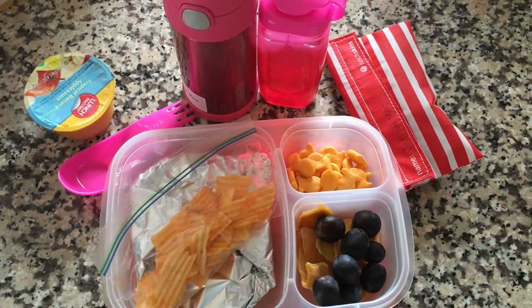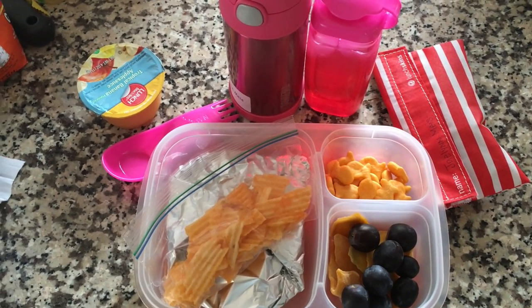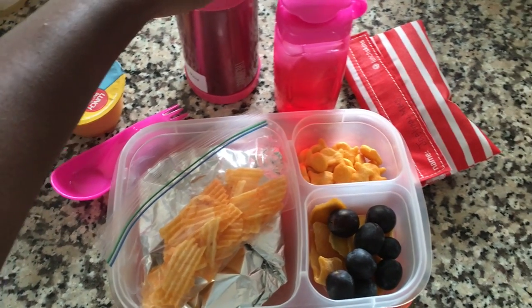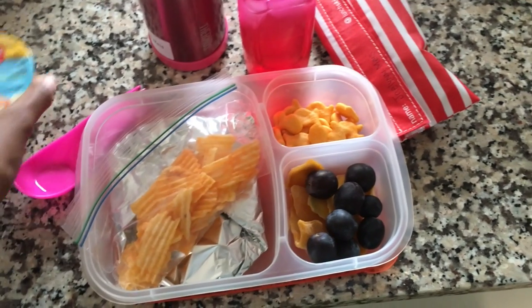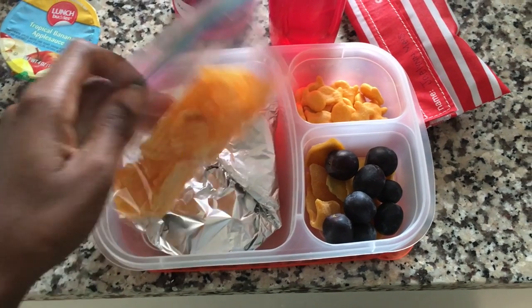Good morning, guys. Happy Friday. I am so glad it's Friday. Last day of school for the week. So, lunch, same old up here, juice and water. She's going to be having this little tropical banana applesauce. Lunch today was a bit of a mix up. We just kind of threw some stuff together.